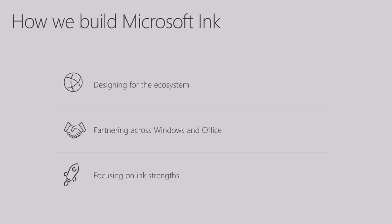So we've talked about what is ink, or Microsoft Ink, and why Microsoft Ink, but you're probably also wondering how we're going to achieve all of this within Microsoft. And so what we did, and Ian referred to it a little bit a few slides ago, is that we've taken a step back and we said, the days where we could just go and build a feature for an app that uses your pen and just leave it at that, that's just not going to make it anymore. If we think that ink and your pen is an input method that is a first-class citizen of the ecosystem, we have to treat it as such.